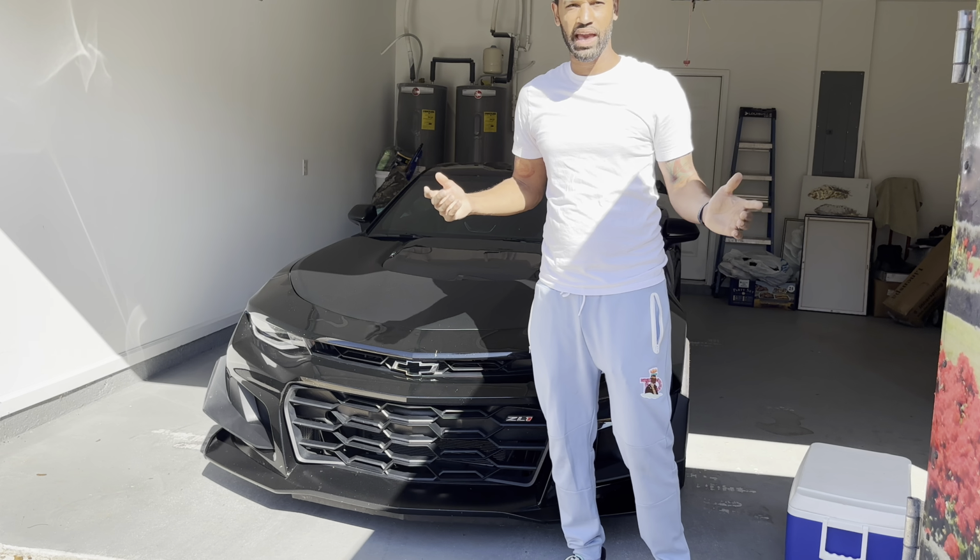Y'all just like, ooh, new Demon. Ooh, it's a new Jailbreak. If y'all pay attention, all the Hellcats now are called Jailbreaks. It's not even a special edition no more. Anything in 2023, if it's a Hellcat, it's a Jailbreak. There's nothing special about it no more. When did they come out, 2021? In 2020 or 21, whenever they came out with a Jailbreak, it was supposed to be a special edition.